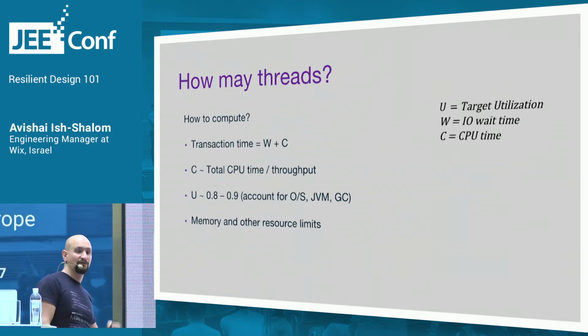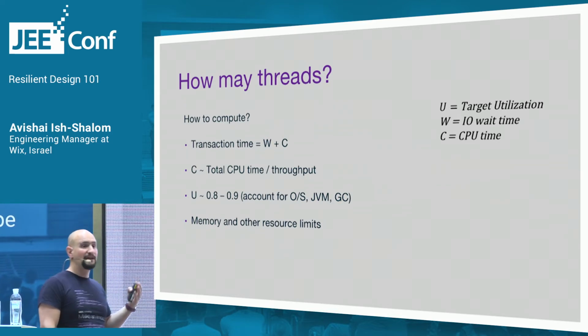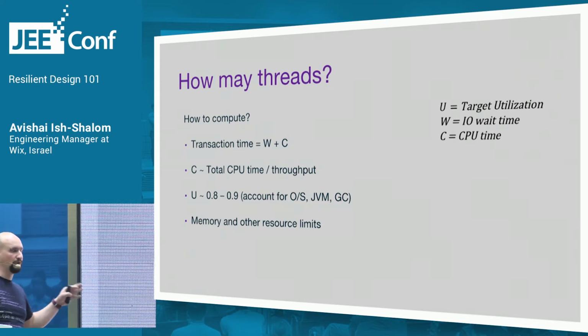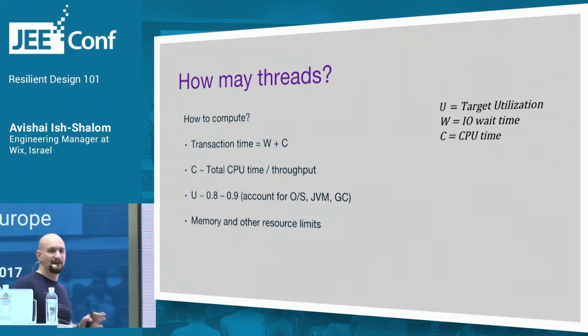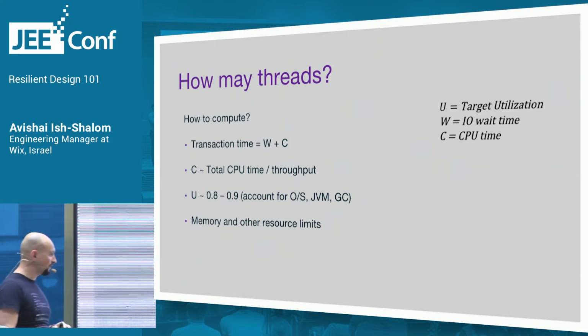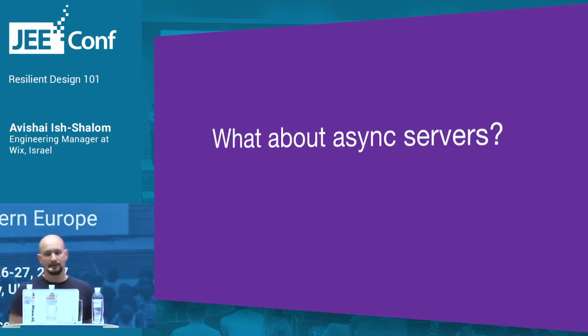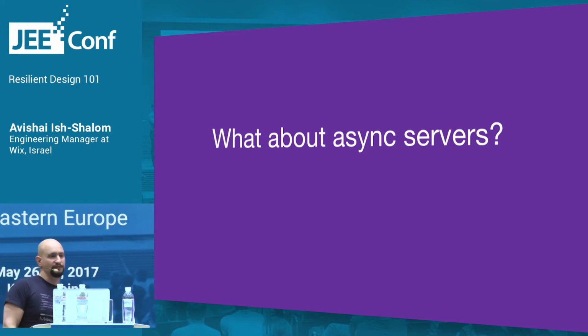If you wanted to have a system that has low latency, you would lower this by 75%, so much lower. In reality, around 0.5 or 0.6. Okay? And of course, remember that you might have other resource limits. Now, what about the asynchronous servers?